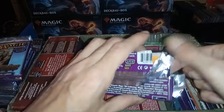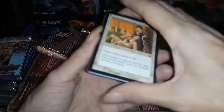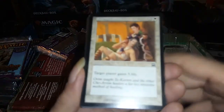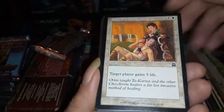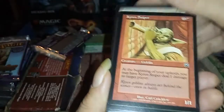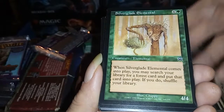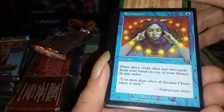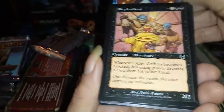Yeah, this is the masks box that I opened back then. Just masks. So I'm just going to go through this really quick. As you've seen, I really need to see the condition of the cards. I just saw in the last pack, it could be something bad. Wow.